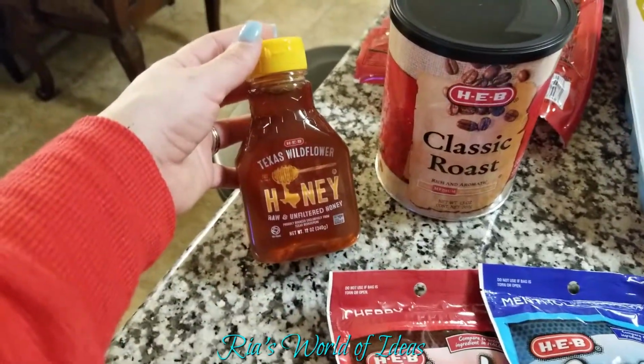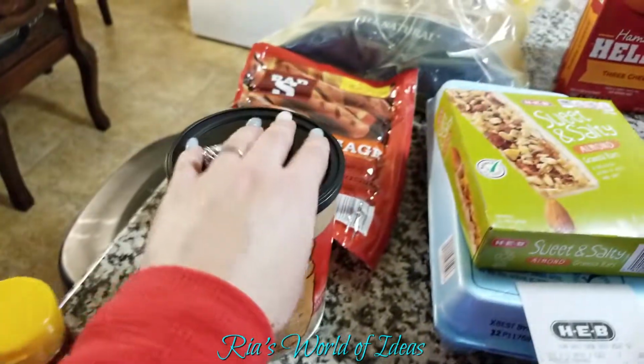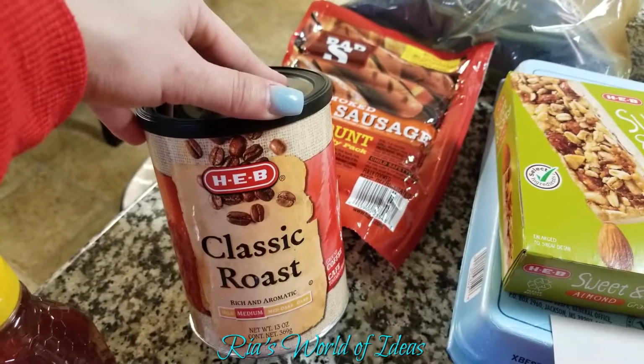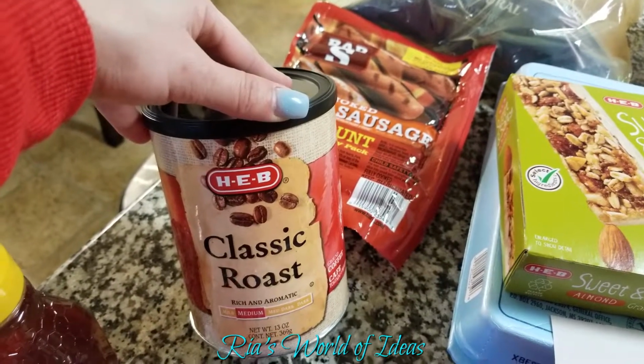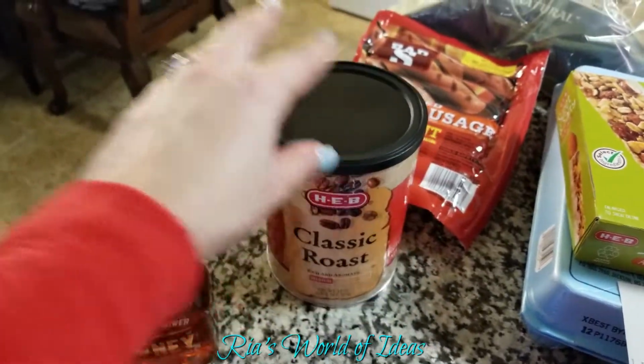I also got some honey. This is the HEB Texas Wildflower Honey. And oh, the coffee, I forgot to say what the coffee was. This small container of coffee was actually $2.68 for 13 ounces. So $2.68 for this.